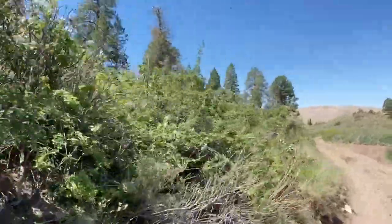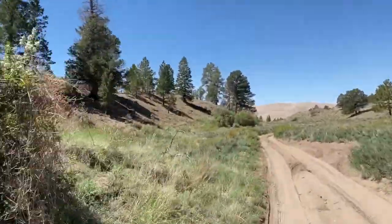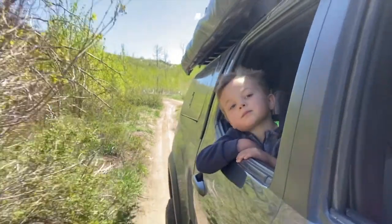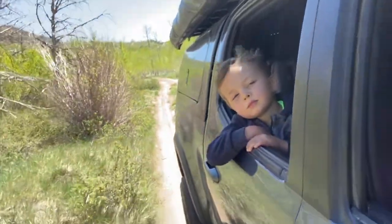A sense of wonder washes over me whenever I round the bend and see the sand for the first time. I don't know why it took us so long to come see them for ourselves.